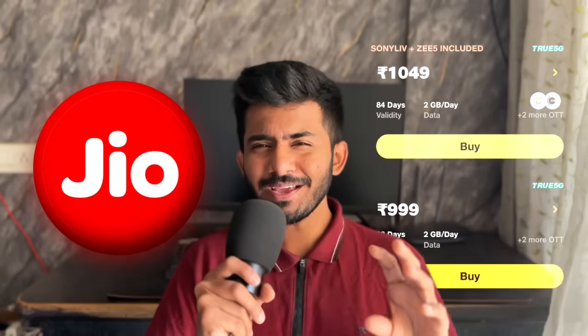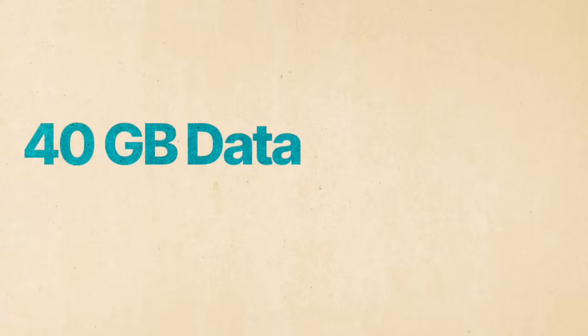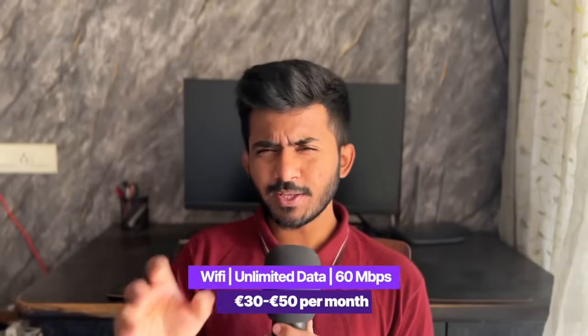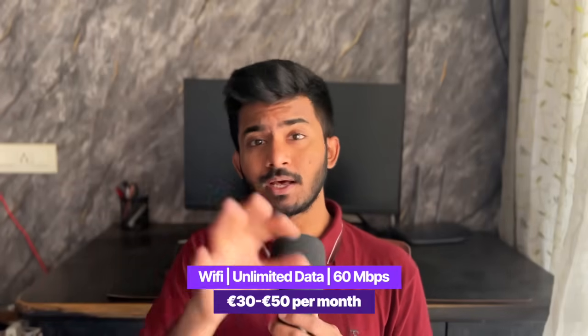As for mobile plans, Jio has spoiled all of us, because for 2 GB of internet per day and unlimited calls, we pay only around 3 euros per month. But in Germany, for 40 GB of data per month, you have to pay 10 euros. For Wi-Fi and internet, 30 to 50 euros per month for an average speed of 60 Mbps and unlimited data is the normal price.